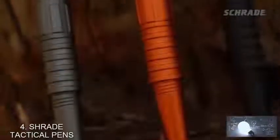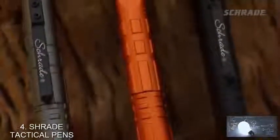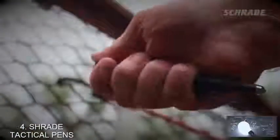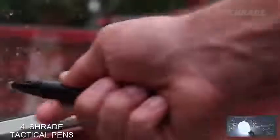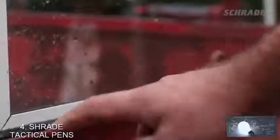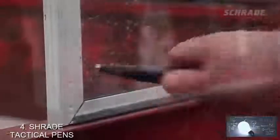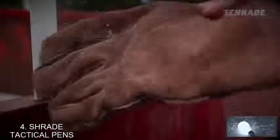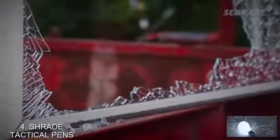Due to their solid construction, tactical pens can be used as glass breakers. Hold the pen with an overhand grip, leaving a few inches exposed. Next, locate the best place to break through the glass. Usually a corner works best. Lastly, make sure your hand is covered with a glove, or at least a shirt. Then look away and strike the window firmly.